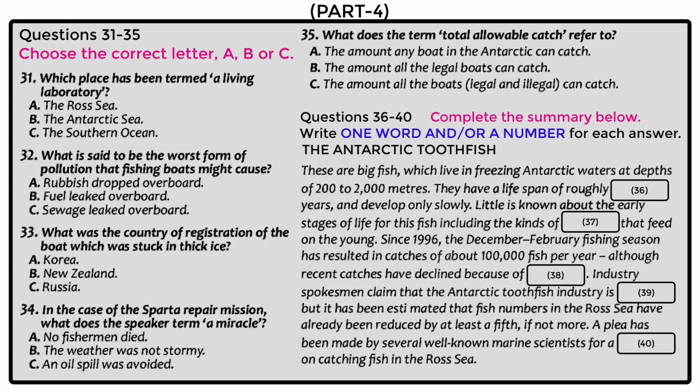Also, very little is yet known about their life cycle. Things like where they spawn, or what happens to the young ones before they're ready to breed. We do know that the adult fish are near the top of the food chain, but we need to know much more about the juvenile forms. Things like what they look like, where they spend those early years, and what sort of predators go after them.